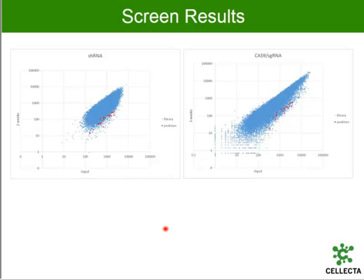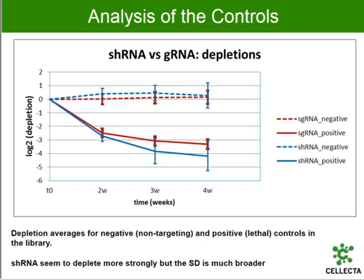And this is just some representative data of the screen. You can see the shRNA screen on the left and the Cas9 screen on the right. The red dots are showing the positive controls, so we're getting dropouts of genes that we know should drop out in the screen, and that's indicating that, holistically at least, it seems to be working. When we looked at the controls more quantitatively, what's plotted here are the negative controls and the positive controls that we have in the library for each one of the sgRNA or shRNA libraries for each one of the screens. And we found that we're getting good response in both cases with the shRNA and the sgRNA.